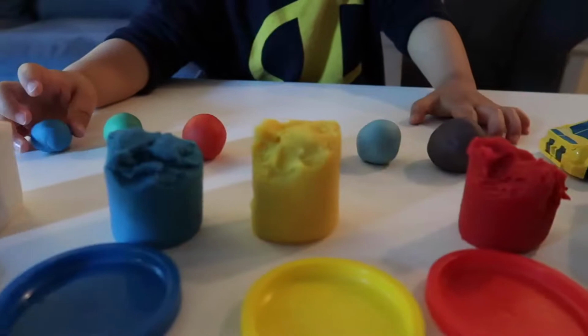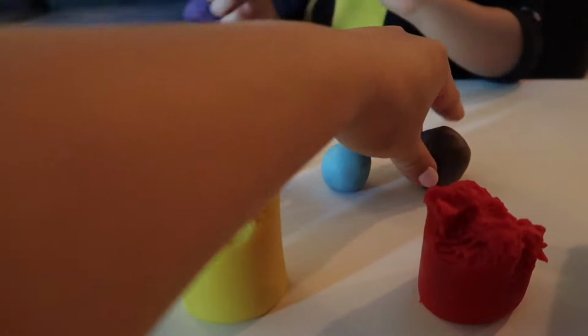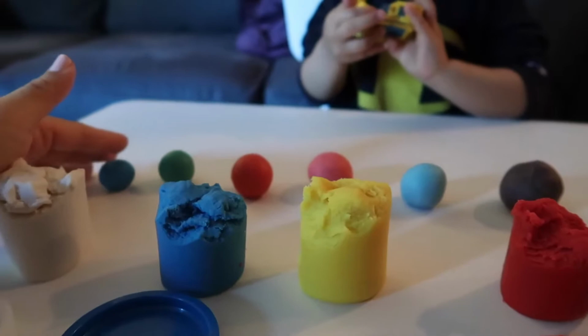So for example, this one is white, blue, yellow, and red. We combine blue and yellow to become green. Blue and white become light blue. Then red and blue combined together become purple. He was having fun before, but now he got bored.